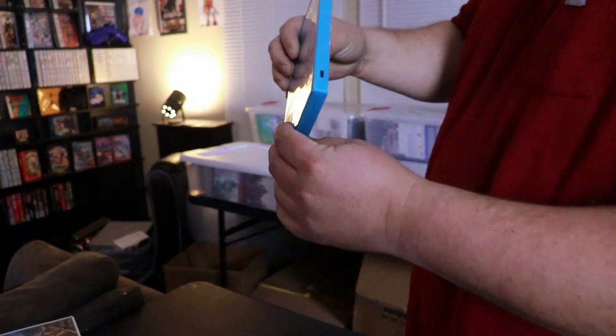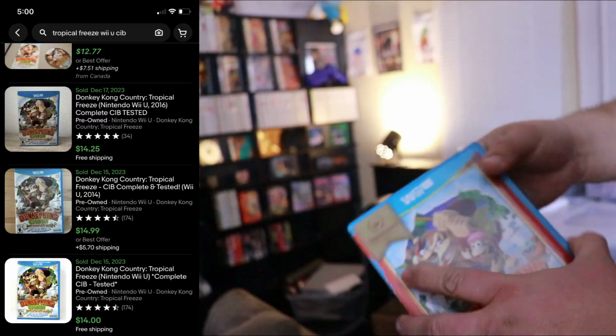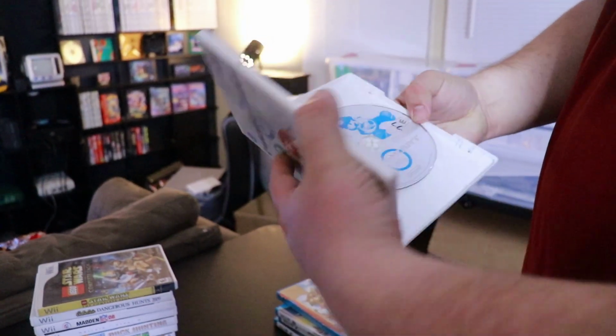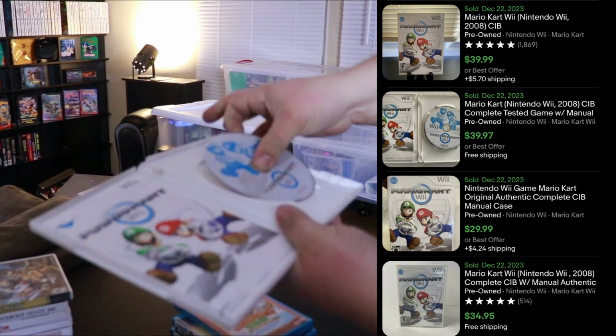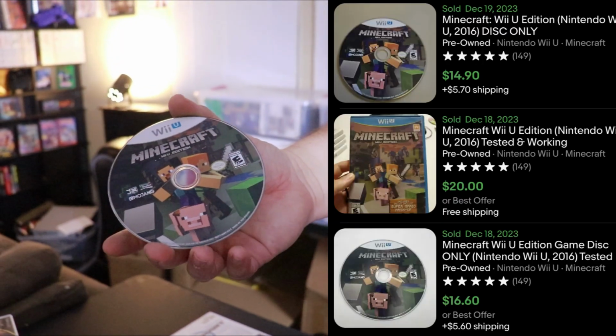Donkey Kong Tropical Freeze looks like the dog chewed off the rest of the case art, but that's okay. Always keep your eyes open for Donkey Kongs. Mario Kart complete in box. After Game Exchange resurfaced this, it's looking smooth like butter. Yes! I seem to find Minecrafts all the time. Just the disc, but here's yet another.